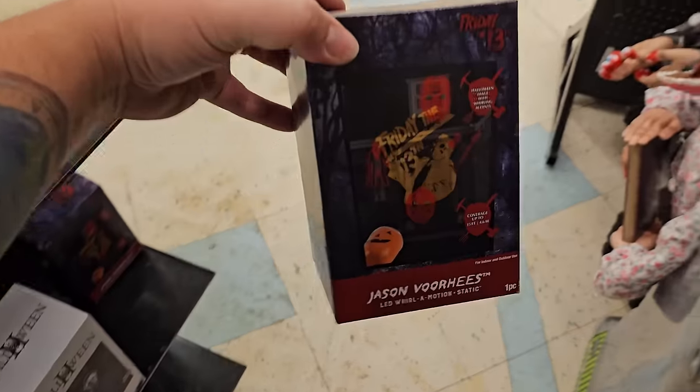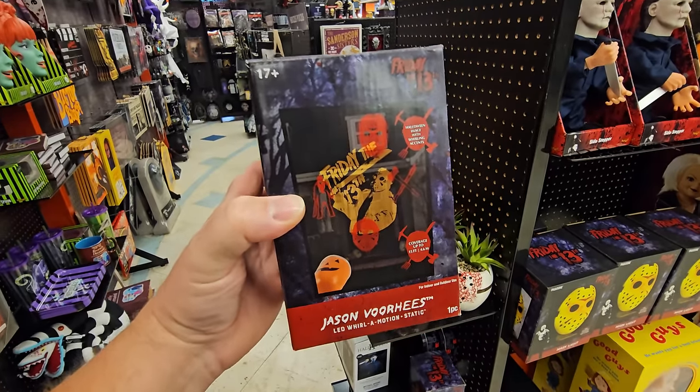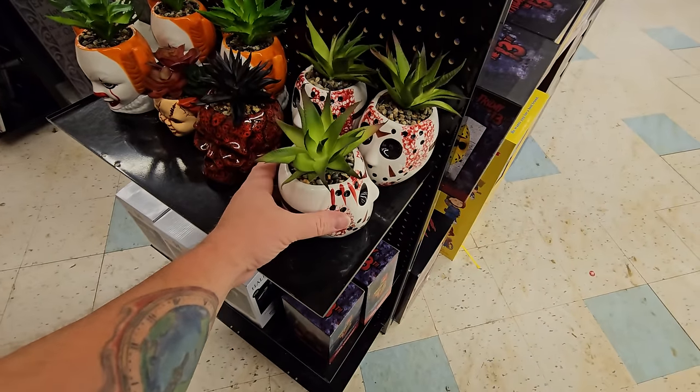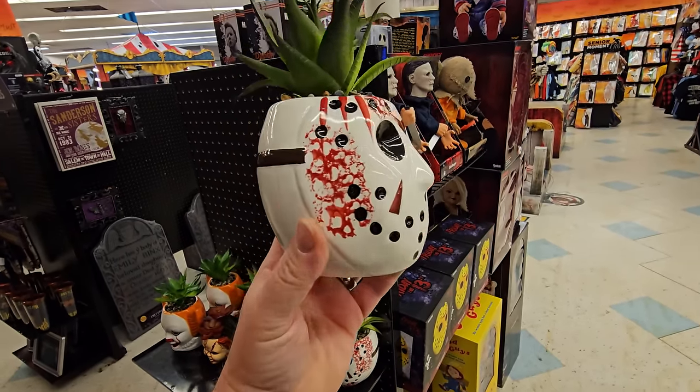Anyways, Friday the 13th. Jason Voorhees LED whirl emotion. Static, sticking in the ground, and it displays that on your house. Here we go. Here's a Jason Voorhees planter right here. I have a mug that's almost exactly like this.